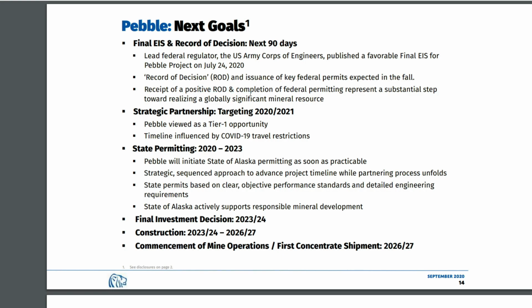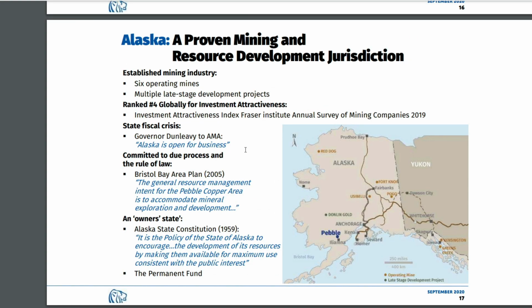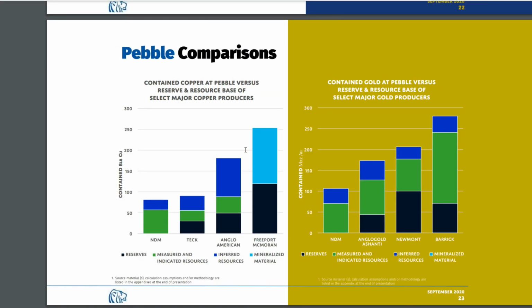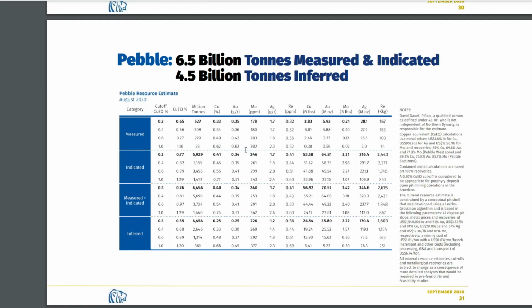Receipt of a positive ROD and completion of federal permitting represent a substantial step towards realizing a globally significant mineral resource. And they have different things, including a strategic partnership coming in 2021, state permitting 2022 to 2023, so it goes all the way down there. Now, I can go on and on through what's expected and the different catalysts, but I think that's enough for us to see today.